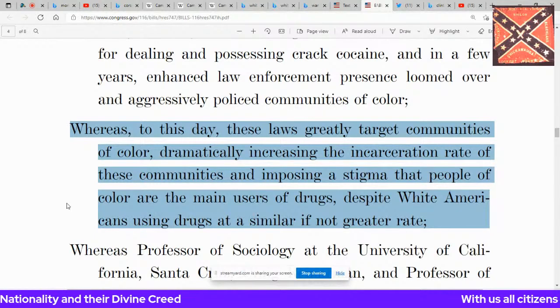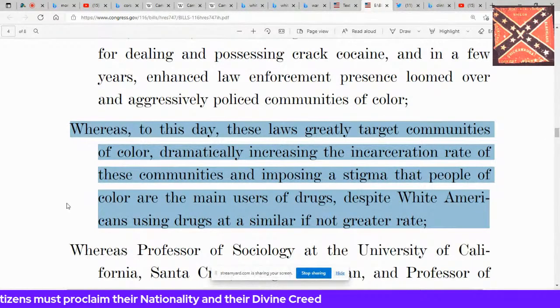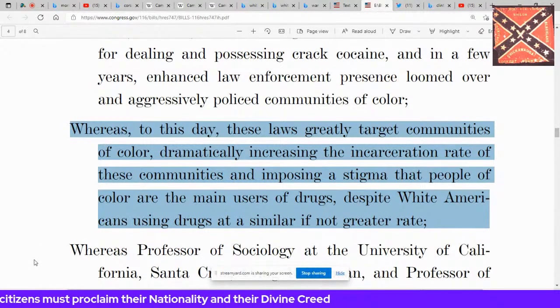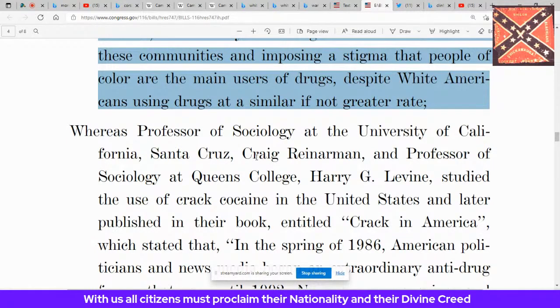Man, I swear I need to get this understood, because to this day these laws greatly target communities of color, dramatically increasing the incarceration rate of these communities and imposing a stigma that people of color are the main users of drugs, despite white Americans using drugs at a similar rate, if not greater. We know it's greater. Vermont alone is greater, because they got a population of 97% Europeans and then like 3% or so others, right? The European rate of heroin overdose is over 88%.